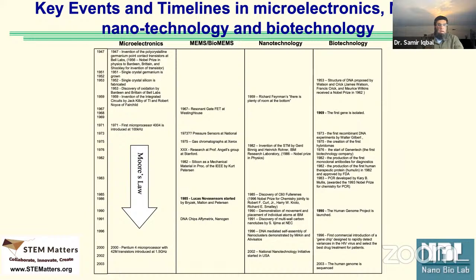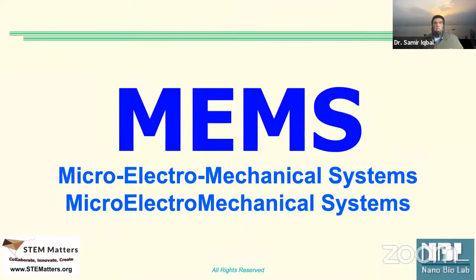But where we are now is we would like to see and we'd like to understand. So that will help us define the path forward. So we'll come back to this picture later on, but right now I just wanted to focus on MEMS. We have talked about microelectronics. We'll talk more about microelectronics as we go forward. But let's focus on MEMS. MEMS is a short acronym for micro electromechanical systems.